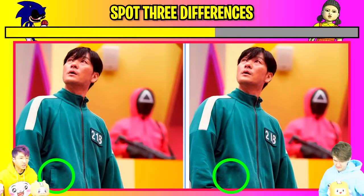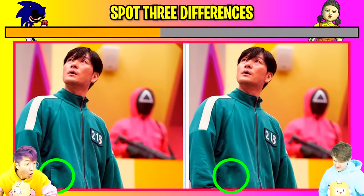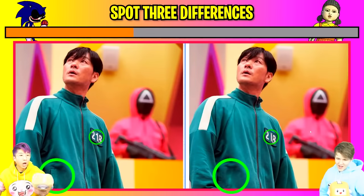Bro, I feel like I'm actually in the Squid Game right now, bro. Oh, no. Wait, I don't see any. Dude, that's such a small difference. I see it. Look at the numbers. What's the difference? Dude, you can't see it. This one is different. Oh, wow. What a crazy difference. Guys, there's one more.